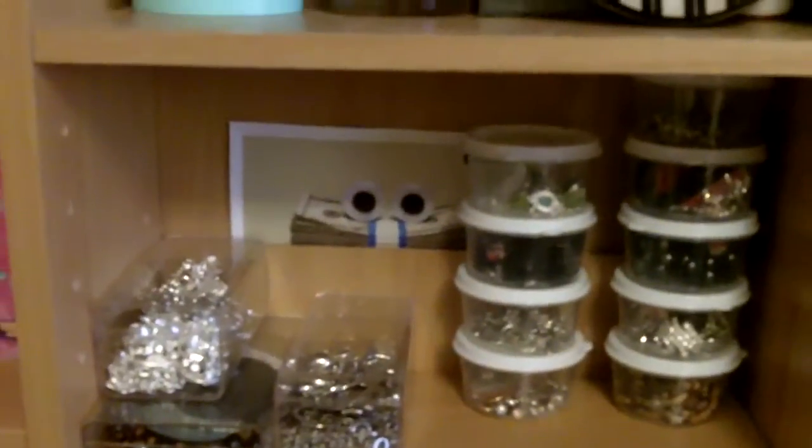This is the money you could be saving, like Geico. Okay, I love that little guy. I love those little eyes.